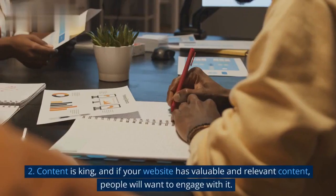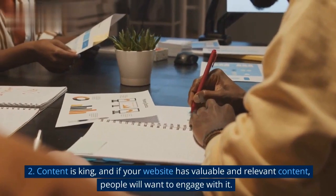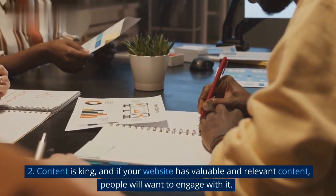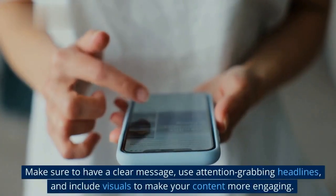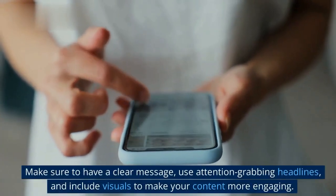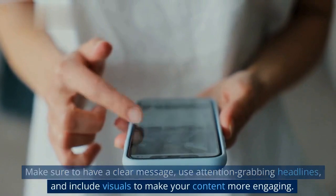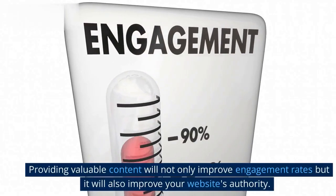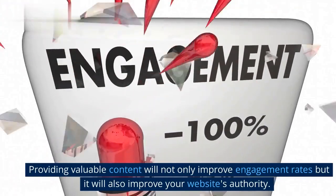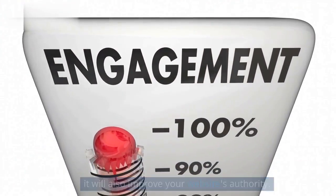2. Content is king, and if your website has valuable and relevant content, people will want to engage with it. Make sure to have a clear message, use attention-grabbing headlines, and include visuals to make your content more engaging. Providing valuable content will not only improve engagement rates but it will also improve your website's authority.